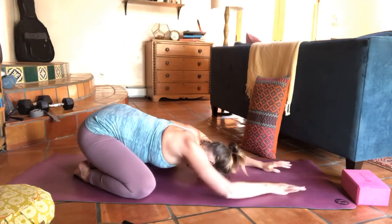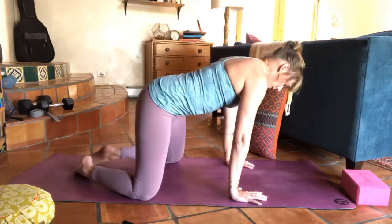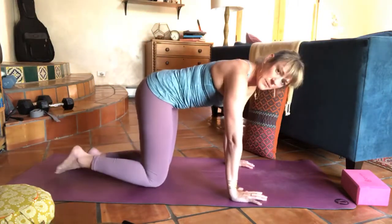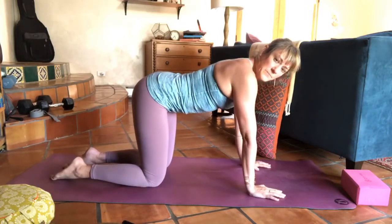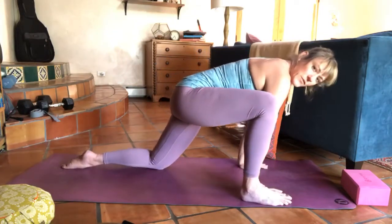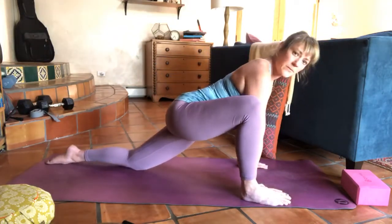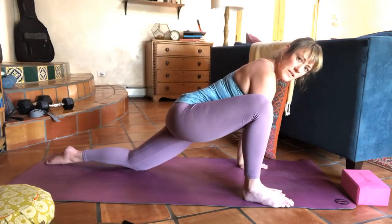And on your next inhale, draw the hands underneath the shoulders and rise up. Coming back up to your tabletop, shift the knees so that they're right underneath the hips once again. And then we'll inhale this time, the left foot forward, extending that right leg back, settling into a lizard lunge on the second side now.